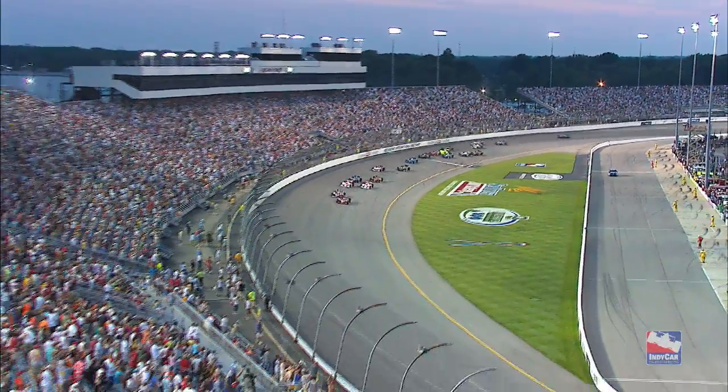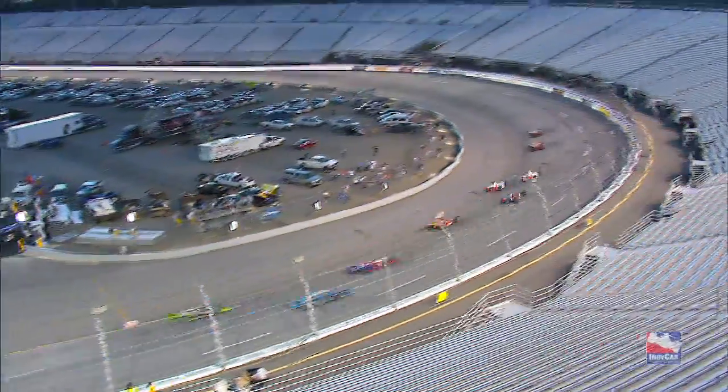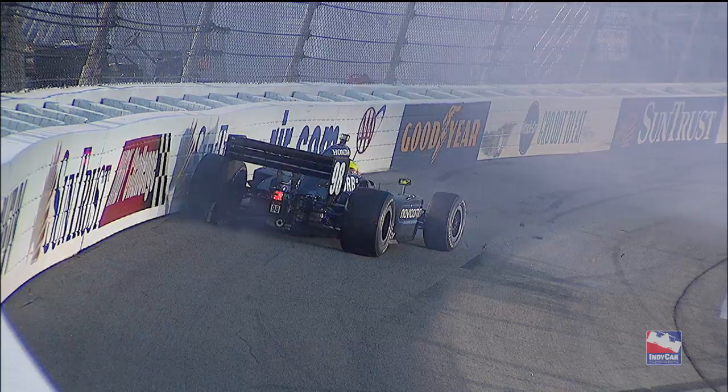Brazil. Green flag waves. Here we go. 300 laps around here. Get busy. Oh, there's Scheckter very high. They said he couldn't run the high line. He was trying it. And we have a yellow already as a car has spun.